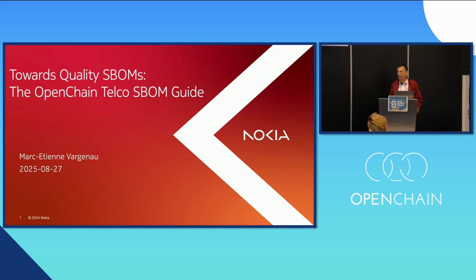Still something about two presentations that I have followed yesterday morning. One presentation was about the open source software knowledge base. So it's a project that is supported by ScanOSS. I don't know if you have used their software, but I'm happy to say that we worked with them, and now the output of ScanOSS is fully compatible with the OpenChain Telco SBOM guide, and they made a live demo of it yesterday.